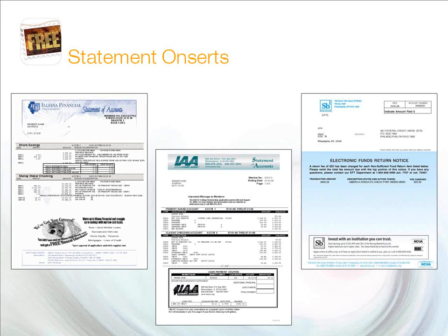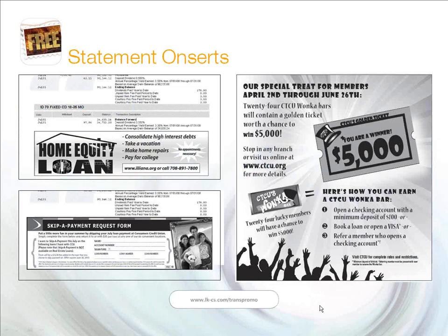That's not necessarily a marketing or advertising piece, but obviously there's significant value to both the credit union and to the member in this case, in having a personalized loan payment coupon always appear at the bottom of the first page of the statement, and we can incorporate those onto other materials as well, as you can see with that daily notice. Here are some larger views of different Onserts.